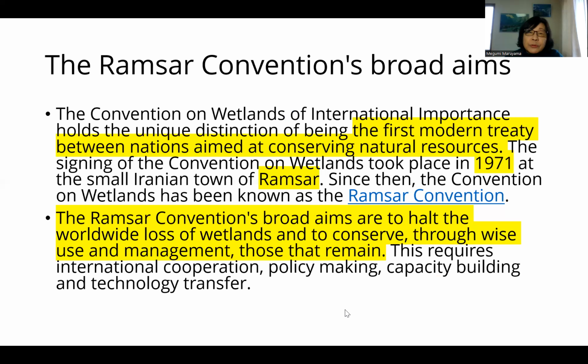The Ramsar Convention's broad aims are to halt the worldwide loss of wetlands and to conserve, through wise use and management, those that remain. This requires international cooperation, policymaking, capacity building, and technology transfer. And if the wrecked ship pollutes this part of the wetland, you have to pay for that. That's what the Japanese company did for the wrecked ship Wakashio in Mauritius.